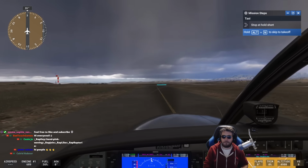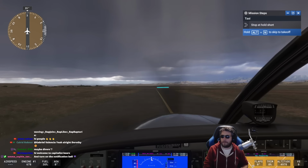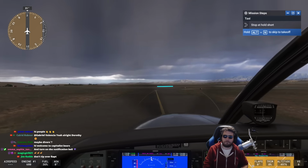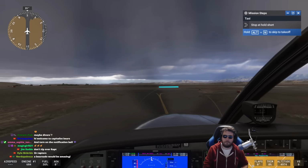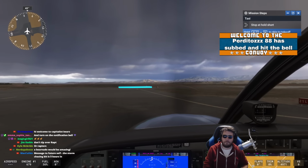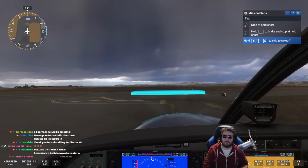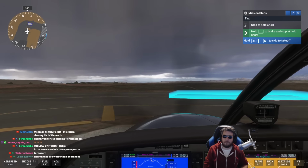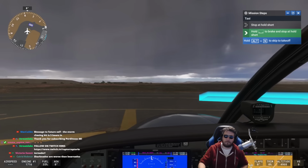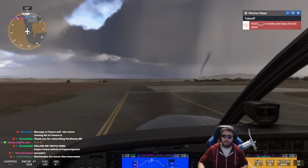Let's go chase that storm. Someone's gonna like skydive into it. For science! Me to go left to swing right. Well, you know, it is what it is. Lawnmower away. Oh man, there it is.